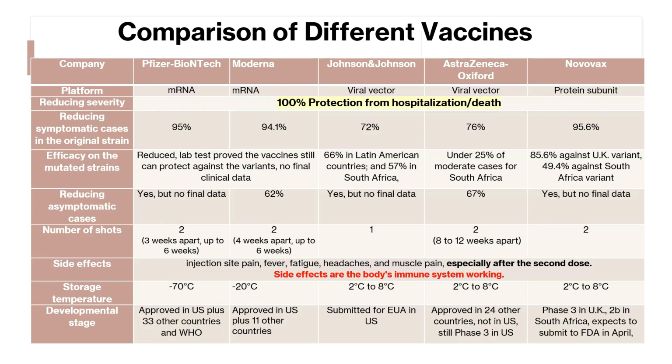Because Pfizer and Moderna's clinical studies started earlier, their data are from the original strain. They don't have clinical data on the mutation strains yet, but they have lab tests proving their vaccines still work on the mutated variants. Johnson & Johnson's efficacy reduced to 66% in Latin America and 57% in South Africa. AstraZeneca's efficacy reduced to under 25% in South Africa. So right now, South Africa has temporarily stopped use of AstraZeneca in their country. Novavax has 85.6% efficacy against the UK variant and 49.4% against South Africa.